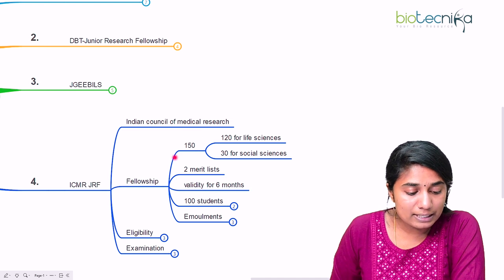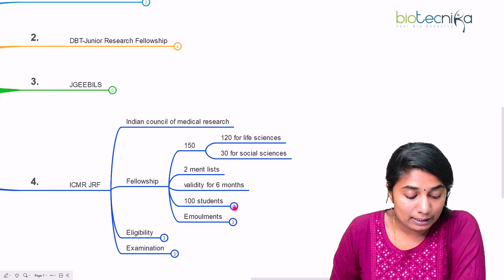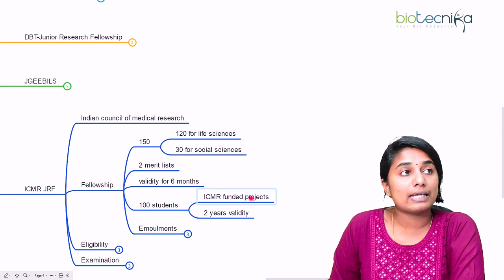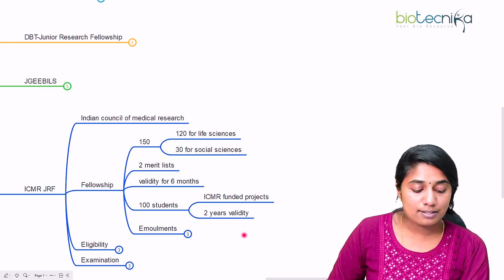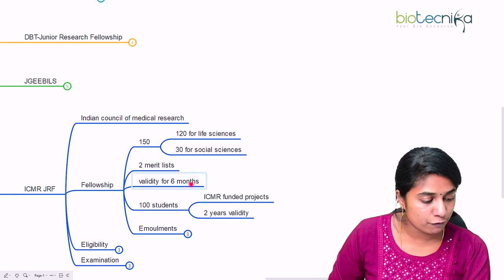So apart from these 150 students for whom the fellowship is available, there will also be 100 students who can be selected for the JRF position with ICMR funded projects only. And this is for a validity of 2 years, unlike the 6 months for JRF.